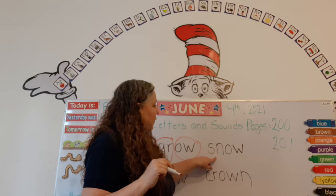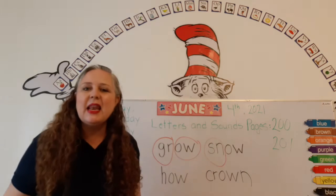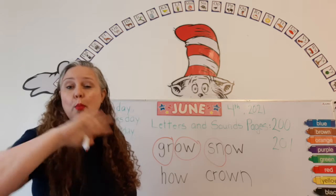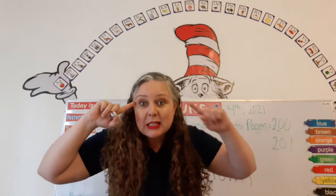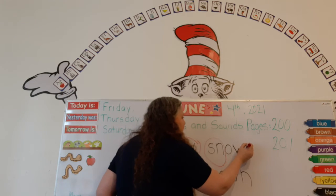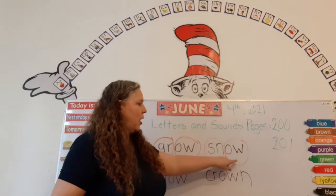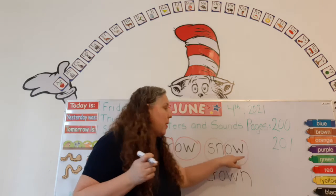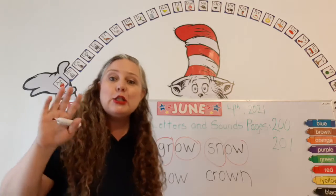I spy with my little eye another word. And the first special sound is sn, sn. So remember, a word can have one, two, or more special sounds in it. We have to make sure we pay a lot of attention and spy with our eyes all the special sounds in the word. And here's another special sound, oh. So it says sn, oh, snow. Snow. Remember, if there's a vowel inside the special sound, you don't need to mark it.